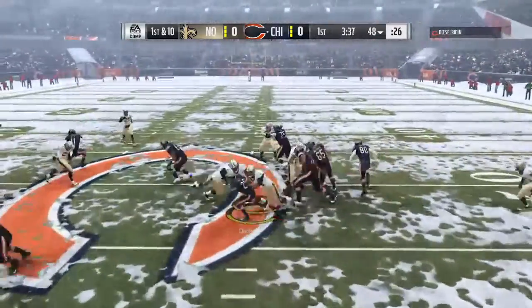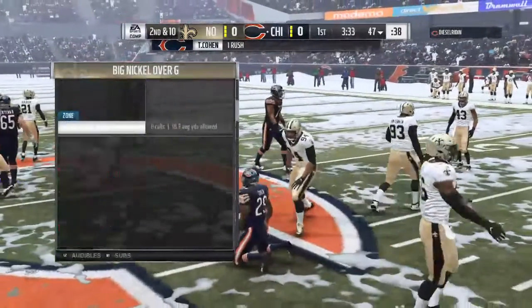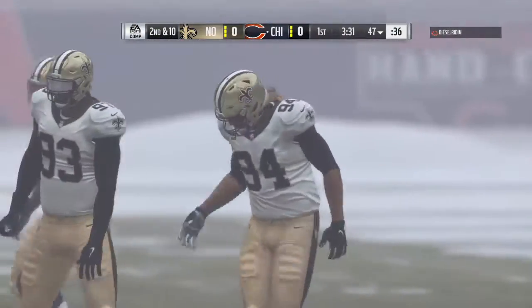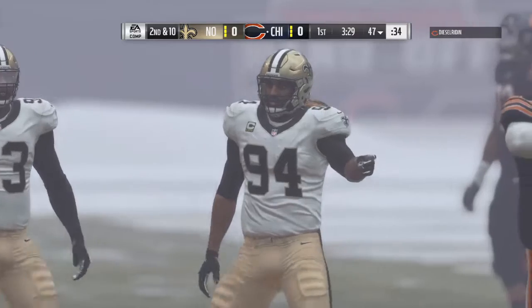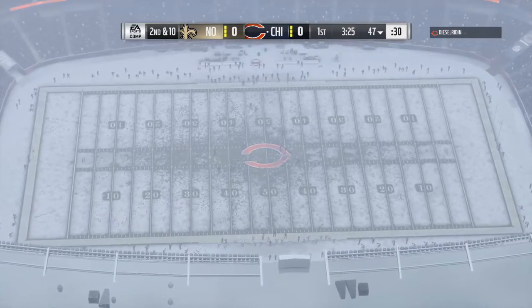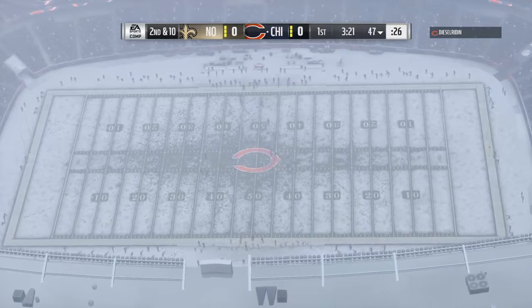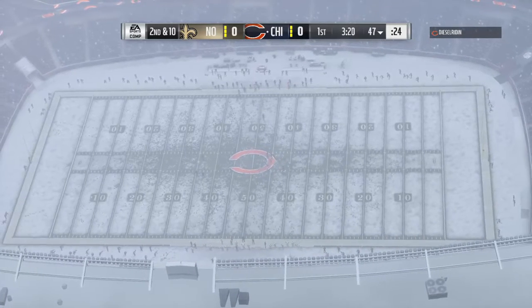Here's the first carry for Tarik Cohen. And he's going to be met at the line of scrimmage and taken down. Tackle is made by Cameron Jordan. And he got off the end there very quickly to make that play. Yeah, it was almost like the bullet train, wasn't it? I mean, just zoom. Quick, quick, quick. And what a terrific play, holding them to no gain.